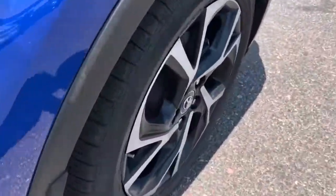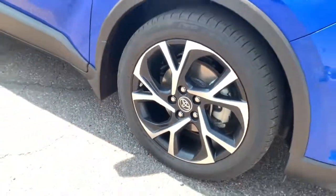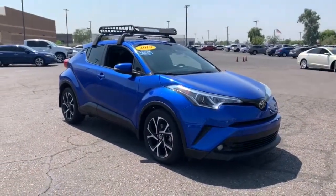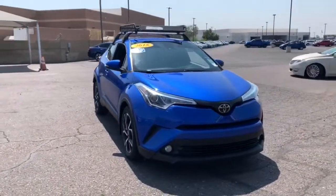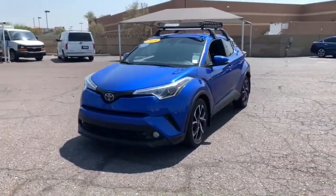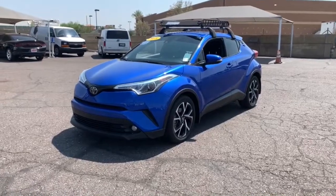The following are some of this vehicle's highlighted options: keyless entry, backup camera, fog lamps, keyless start, heated mirrors, adaptive cruise control, lane keeping assist, aluminum wheels, multi-zone AC, blind spot monitor.